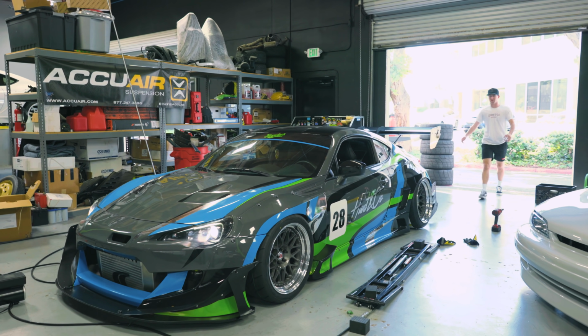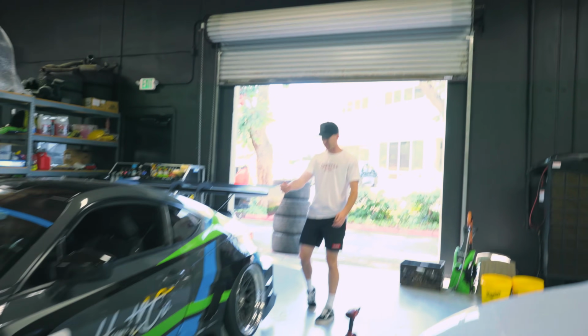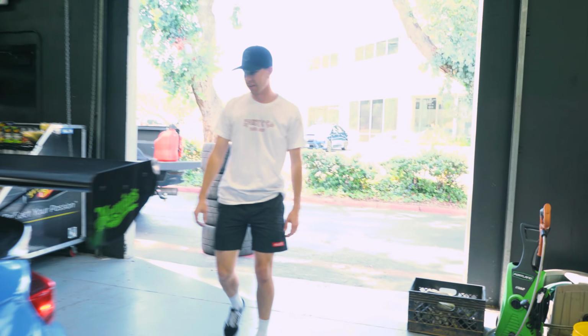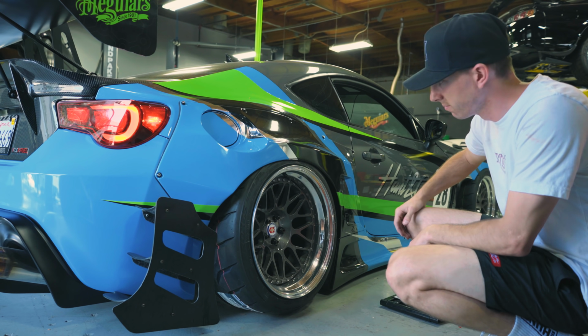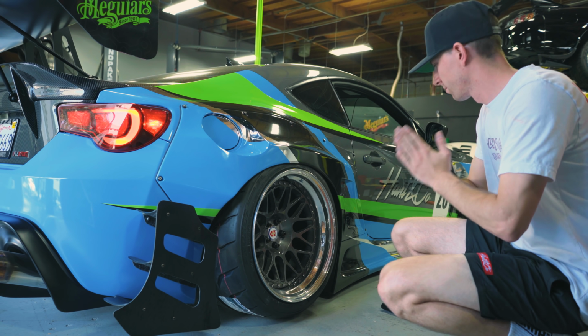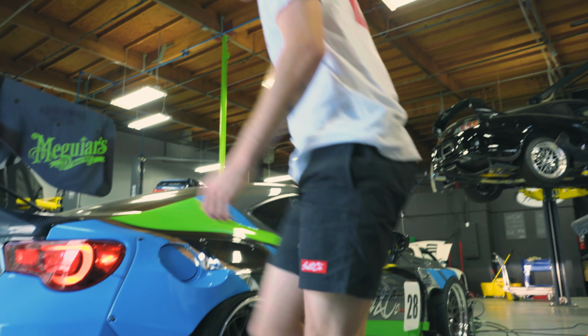Dude, from the back it looks so good with the lips just protruding out. You just see the polished lips on the back of it. See how predominant the lips are? Whoa, check this side out. Look at this side. I like that a lot.